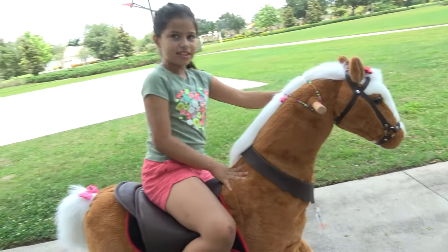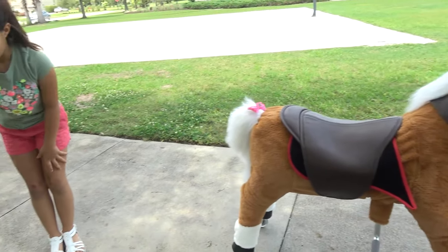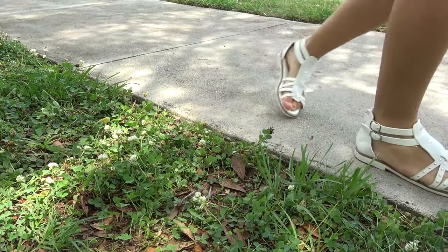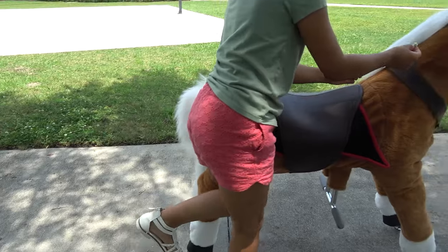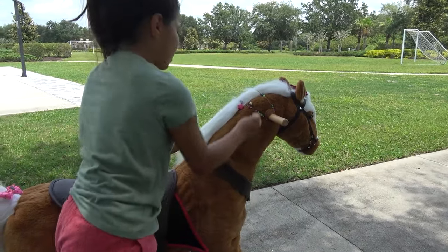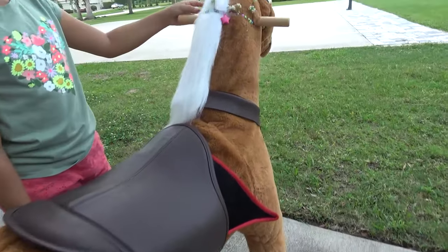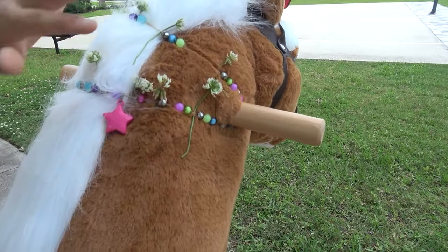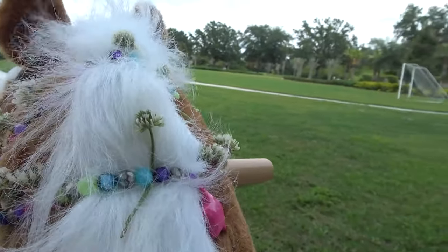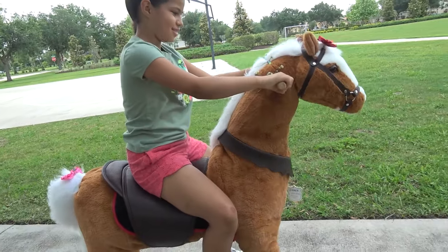Wait, since we don't have that many things to decorate you, maybe we can get some of these flowers over here and we can put them on you. Like this. Maybe we could get the flowers and put them like that. There we go. You look really pretty now. Let's put some more. She looks so pretty. I put some flowers here. And I put some right over here. And then on the other side here. Now let's go riding. You look so pretty.